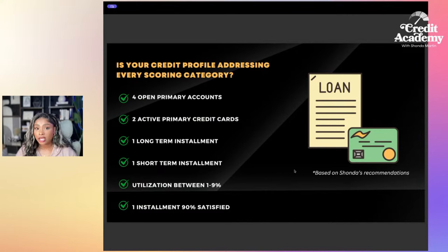So again, running down the list of the basic level credit profile that every person, if you're serious about your credit, needs to have: at least 4 open accounts, 2 of which being credit cards, 1 long-term installment, 1 short-term installment. And the credit cards that you do have, a consistent reported utilization between 1% and 9%. That's the bare minimum.